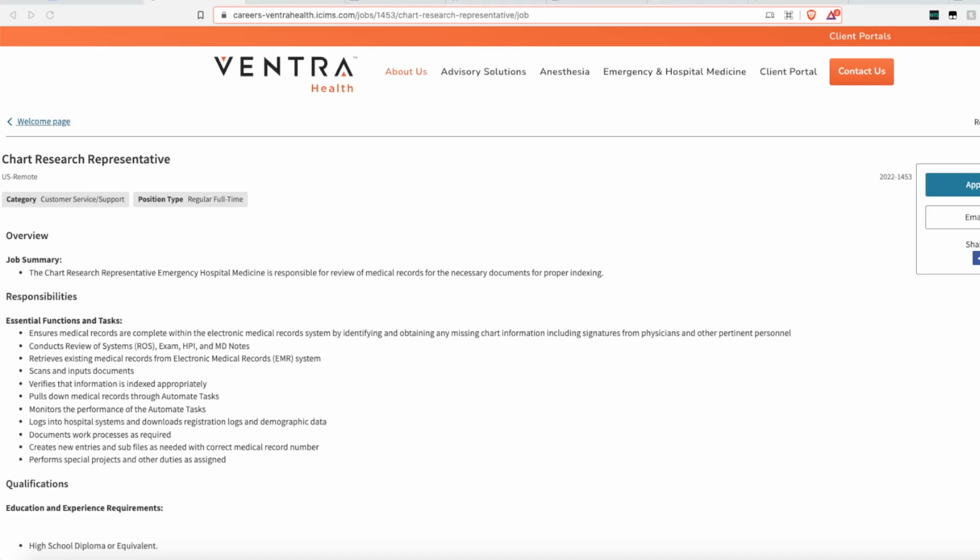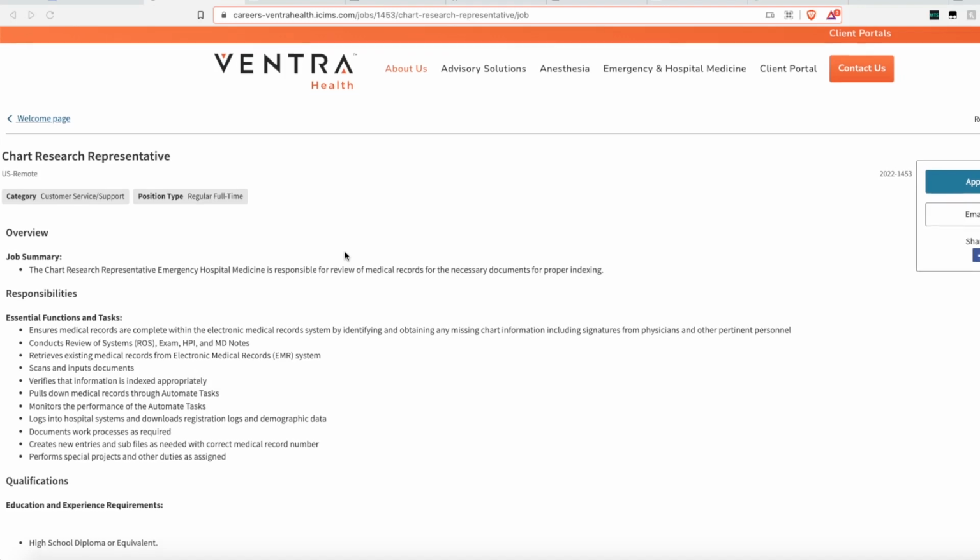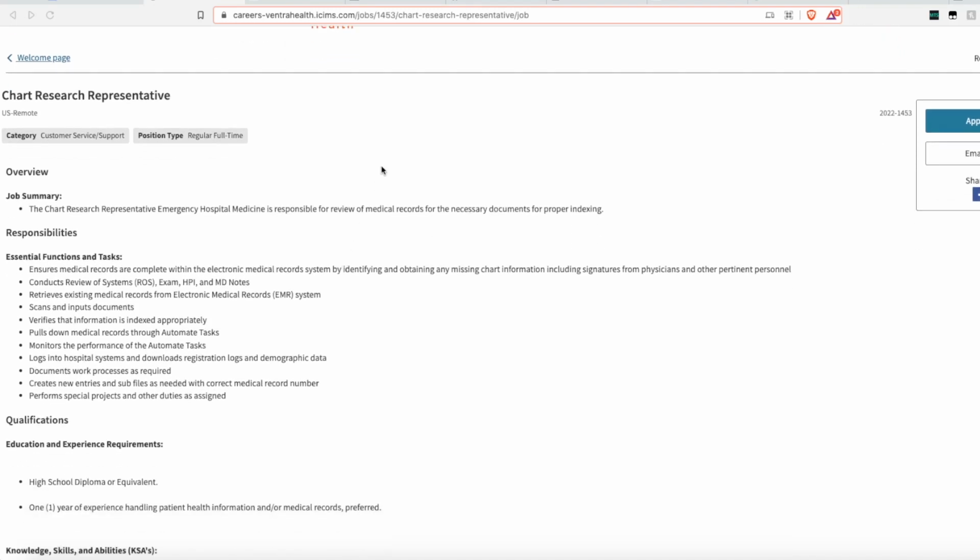First up, we have Ventra Health, and they are hiring a chart research representative. Now, this is full-time, remote, so they're looking for someone to review emergency hospital medicine medical records for necessary documents for proper indexing. So you'll ensure that the medical records are complete within the electronic medical record system. You'll conduct review of the system, exam, HPI, NMD, or doctor notes. You'll retrieve existing medical records from their electronic medical record system. You'll scan and input any documents that need to be put into the system. You'll verify that the information is categorized and indexed appropriately. You'll pull medical records through automated tasks. You'll monitor the performance of those automated tasks, and you'll document work processes as required.